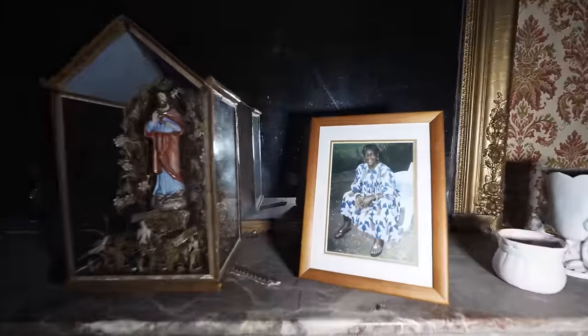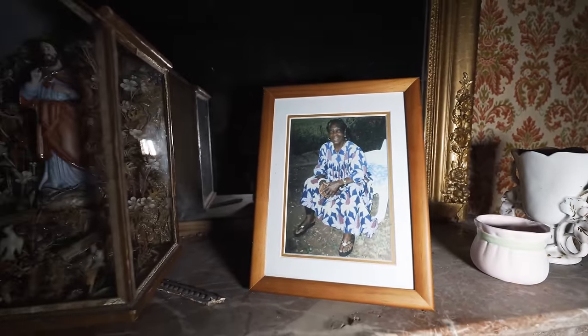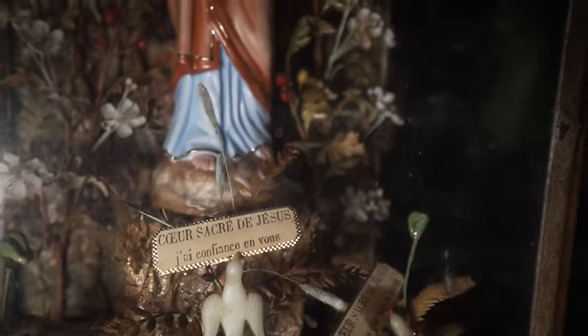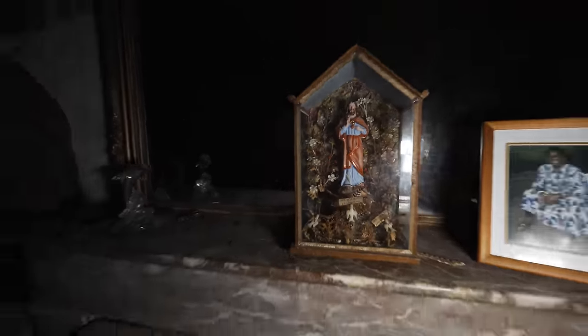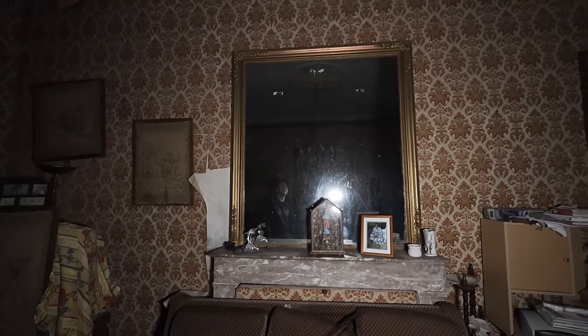Another picture of a woman. This might have been the mother of his wife. She looks already a little bit older. His wife was younger. Wow. Nativity scene or something like that, I think. No, just Jesus. A little shrine or a little chapel. Wow. Then an enormous mirror behind it.